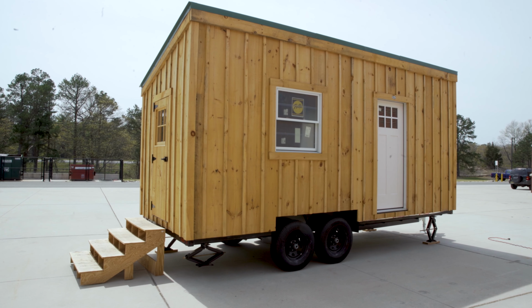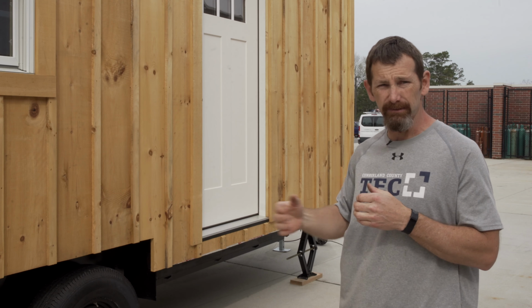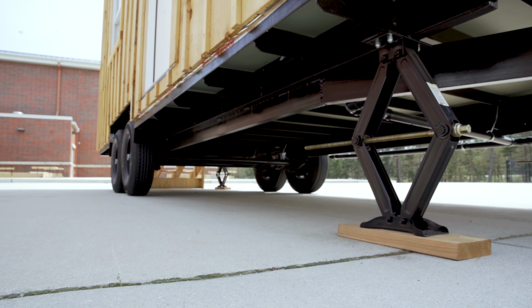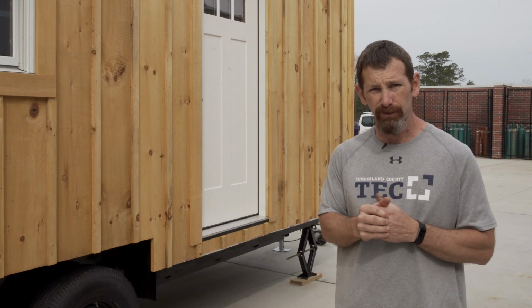So a couple things I want to talk to you about our project here. It is a home on wheels, basically. It's Grand Estate trailers. They're the ones that provided the tiny house trailer for us, set up exactly for a tiny house, for moving. Everything is spec'd for DOT, which is awesome for you.